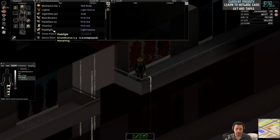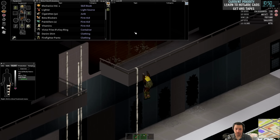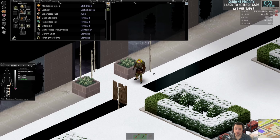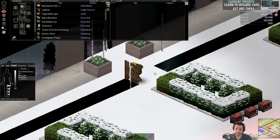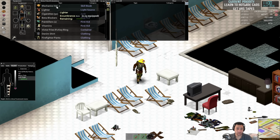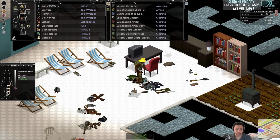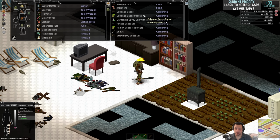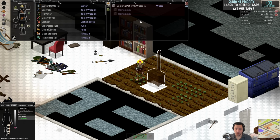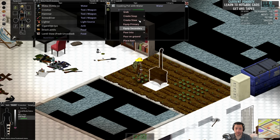Did I just leave my flashlight on while I slept? That was dumb. It's out of batteries now. So I've got about halfway through the mechanics book. I'm going to make some quick food. And then go over and try to get some tapes. Hopefully they won't be completely overrun by zombies up in their hit vids or whatever.